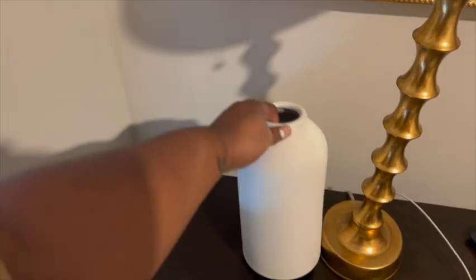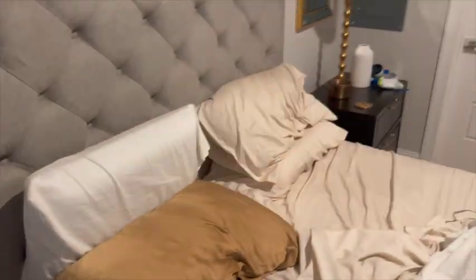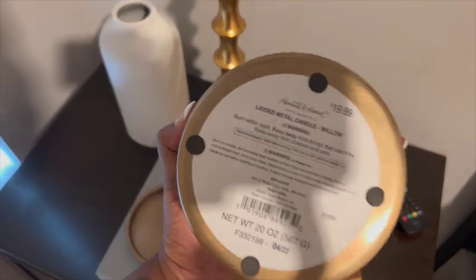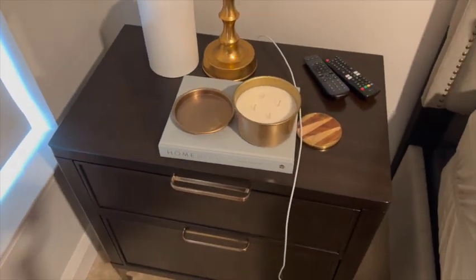You've already seen these throw pillows, but I did purchase these vases, which is the same one that I showed you earlier that's in my kitchen. And I also purchased the same stems for each side. And then I bought some more of this. This is from Hearth and Hand. It is the Willow candle. I love this candle. It smells so good. It is pricey, but it's what, $19.99? It even smells without you lighting it. That's a good candle when you can smell it before it's even lit.